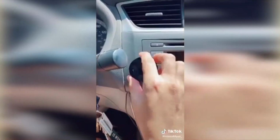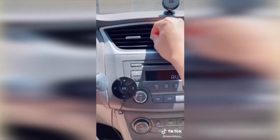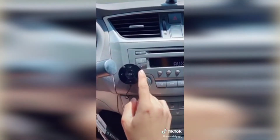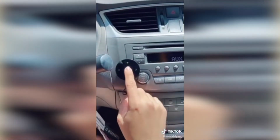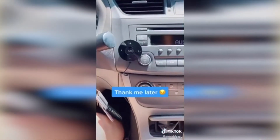You can get it with the mount, the sticky mount, or you can add it to the air vent, but I just didn't want to add it there because I didn't want the AC to muffle the sound. You can change songs, you can answer calls all wirelessly, which means you can listen to music and charge your phone at the same time. What? Go get this now.